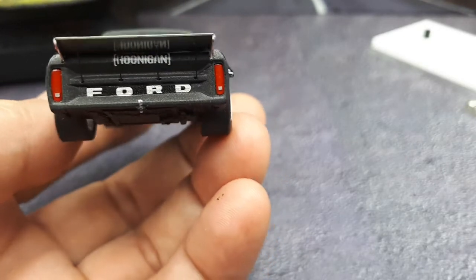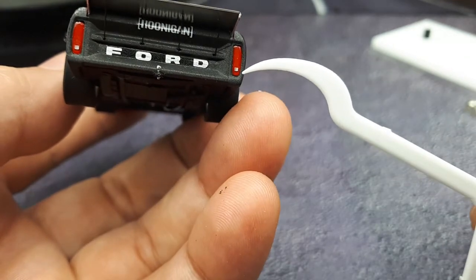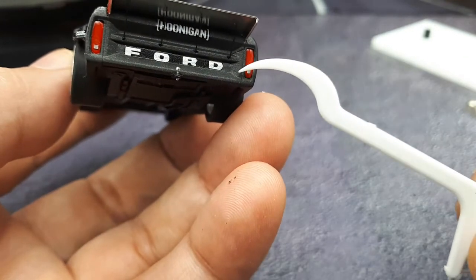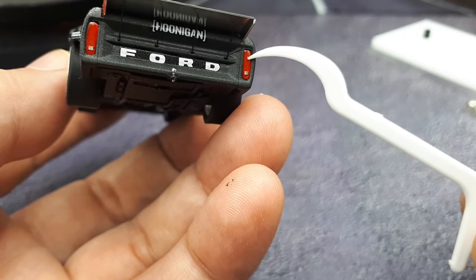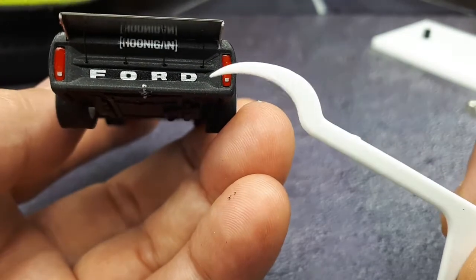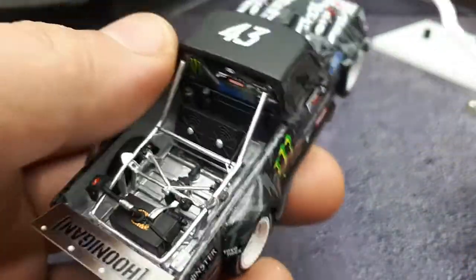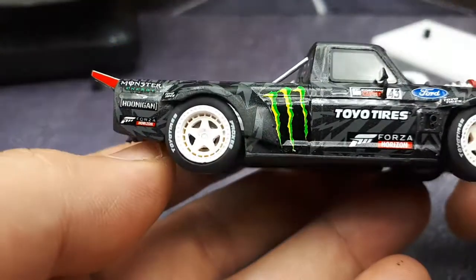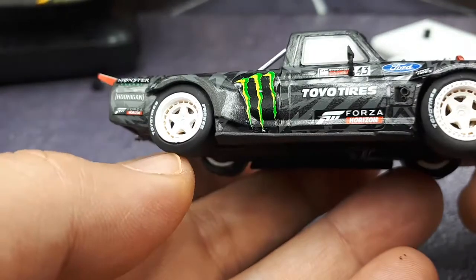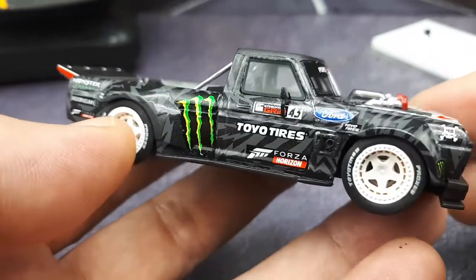Okay. So the taillights look pretty good. Are they translucent? I don't get the impression they're translucent, but I'm quite sure there must be separate pieces of plastic. Yeah. Okay. Ford printing. The Hoonigan back there. Okay. Let's just take a look at this side, see if there are any issues. So you'll see this crazy wide body kit on it.